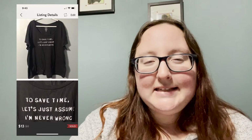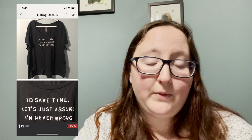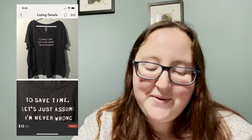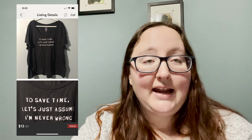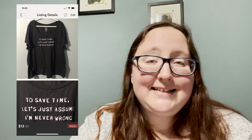Then I sold this Torrid graphic tee. It said, to save time, let's just assume that I'm always right or that I'm never wrong. One or the other. I got it at the garage sale for $1.05, and it sold for $13, which made my profit $9 after fees, and then it took 68 days to sell.